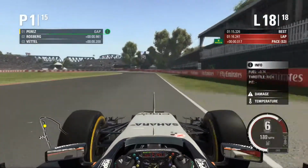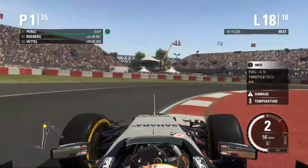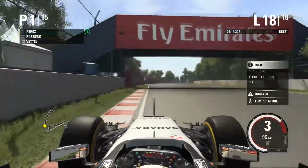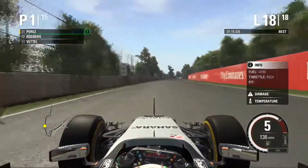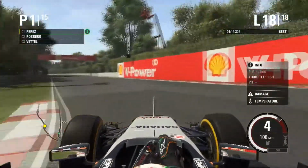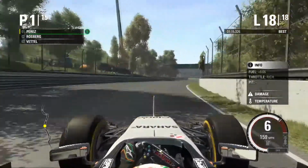So now we move on to lap number 18, the final lap of the race, and we are still just in front of Nico Rosberg. He's 1/10 behind. Now I'm going to slow the whole last lap down so you can see how much I'm having to defend, running a little bit wide into turn 3 and 4, getting a little bit of oversteer off the curb coming into turn 5.